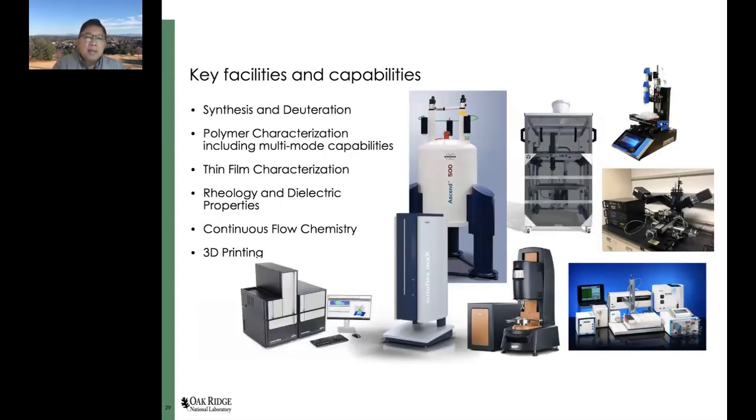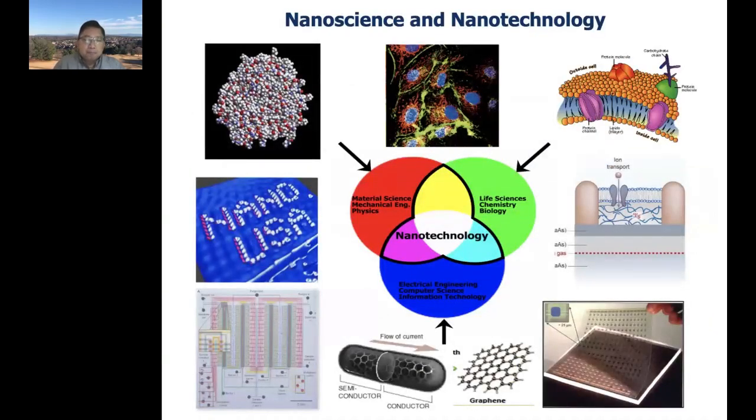We have many tools for characterization of polymers, small molecules, including X-ray, NMR, GPC, thin film characterization methods, rheology, and dielectric property measurements. Then, as I mentioned earlier, we have developed two capabilities based on 3D printing techniques as well as continuous flow reaction chemistry through machine learning directed synthesis. Now, a little more about our research.